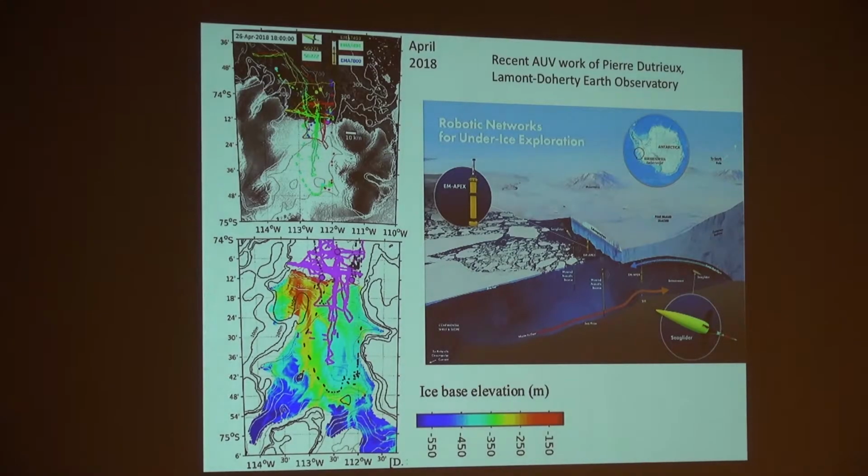So the last thing I'll show, this is the last slide really, before the conclusions, is something in the future. What we'd really like to do is to be able to get underneath this cavity and to sample closer to where the action is happening, closer to the grounding line. And in some sense, that's been done. This is my colleague Pierre Dutrieux, who's at Vermont. And last April, he was the first one to fly a glider and also to deploy floats that went underneath the Dotson ice shelf. Here's the cavity in white here.